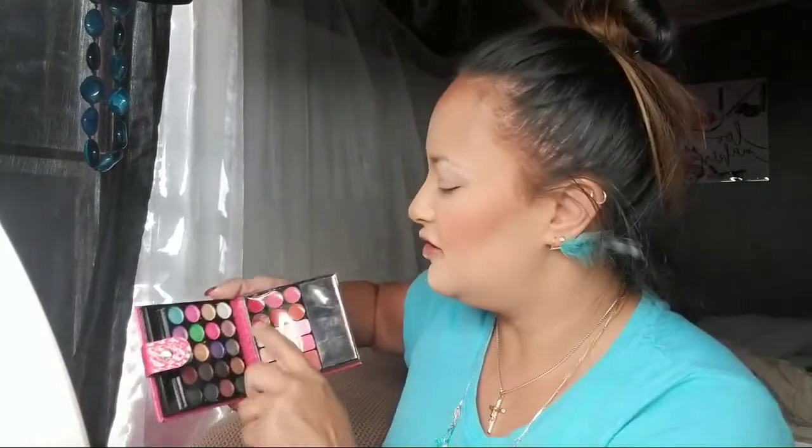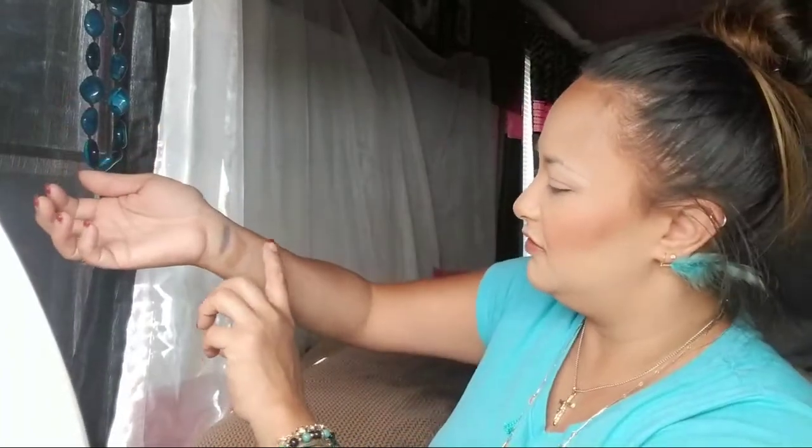Row 3, color 3. 1, 2, 3. Got another gold. Uh-oh. I have a bronze and then I have a gold. So it looks like I'm doing purple today. Now with the Shadow Cruise, this is the gold right here.